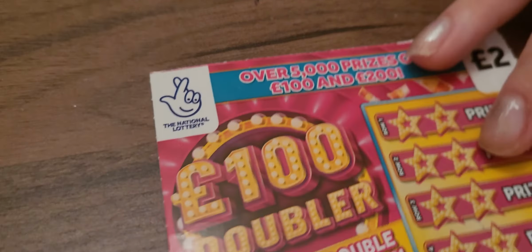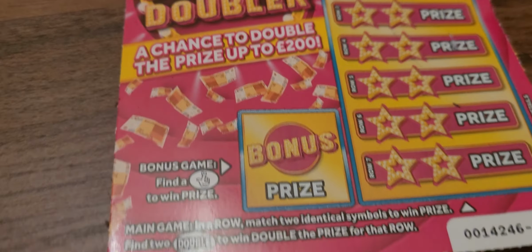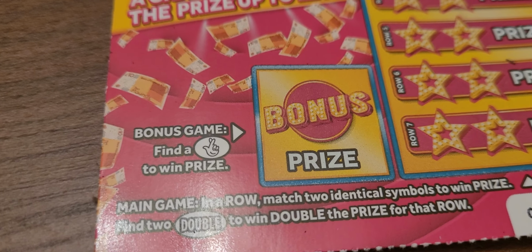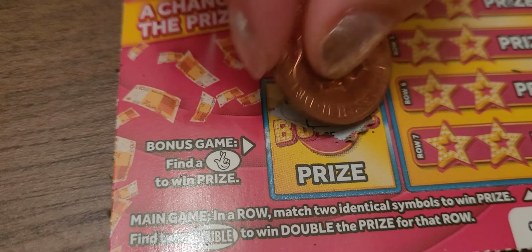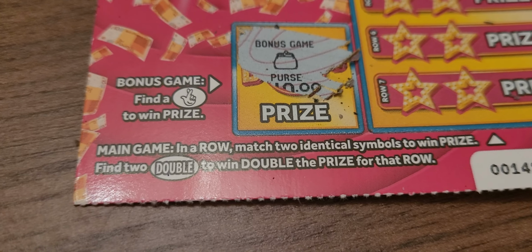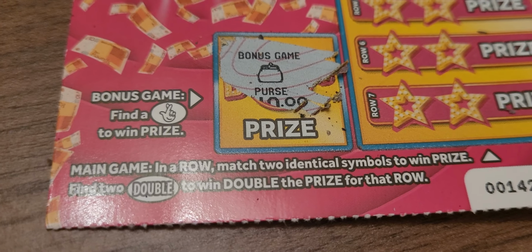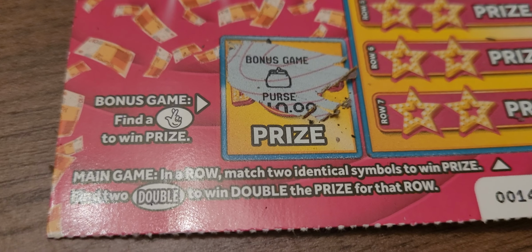Over there. Next. So, you might have mocked the prize of £100. I'd be happy. But now you're going to be taking this. So, this one, you've got a bonus game, which is find the crossed fingers of doom. Should we do that? Yeah. That is not a crossed finger, is it? No. In a row, match two identical symbols to win. If you find two double, you win double the prize.